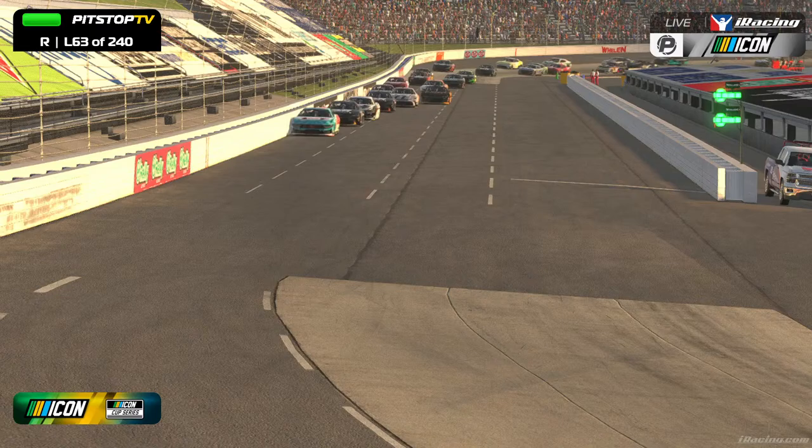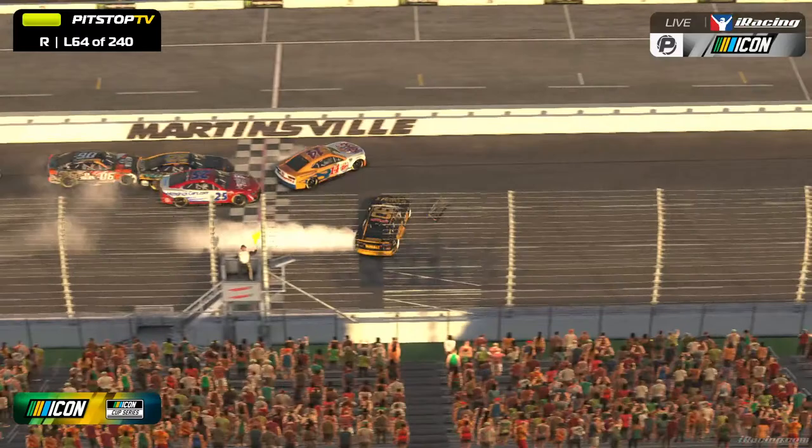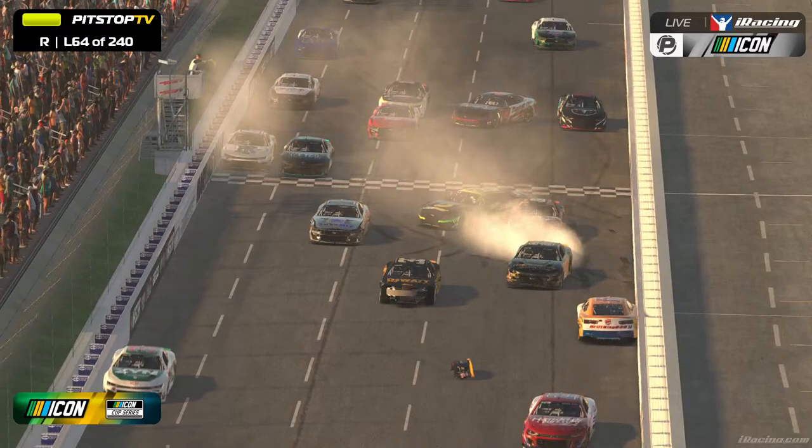Single file from the top five. Ryan Patty side by side with Joshua Clemens. That's your first side by side on the racetrack. Oh, they're going to crash! Patty! In the wall! Vladulich! It's a track blocker. Almost. Absolutely. Wow. I'm speechless.